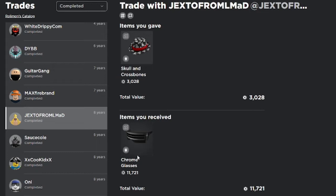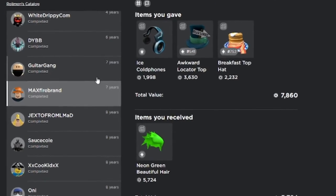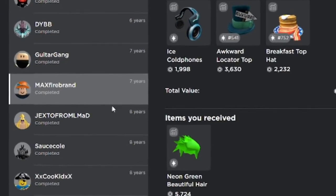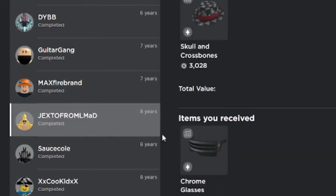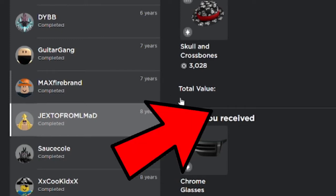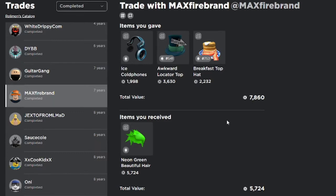I'm pretty sure he already traded that off for something, but yeah, here's finally another win. I also just want to really quickly comment that every single time I click on a trade, for example, if I go back here, look how long it takes to select the trade. Look, it takes this long. I kid you not, I just clicked right now. It took like 4 or 5 seconds just to go to the next trade.